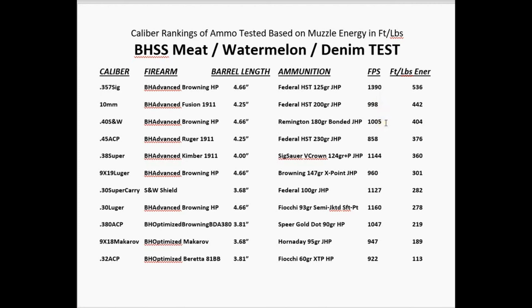And the 40 Smith & Wesson was an impacting round. I mean, there's no denying that. It almost took the test media clear off the table, and it had impact. And so this is the way that we ordered them.